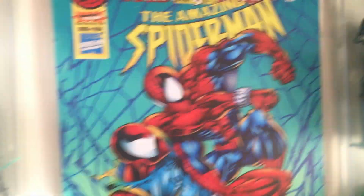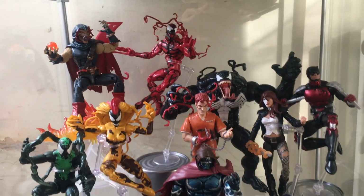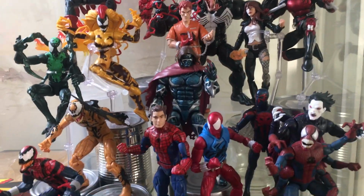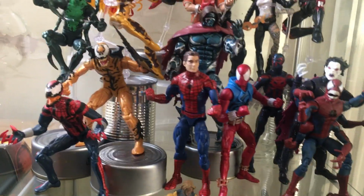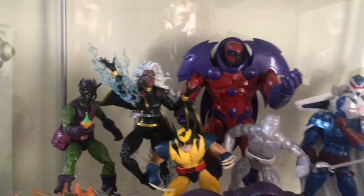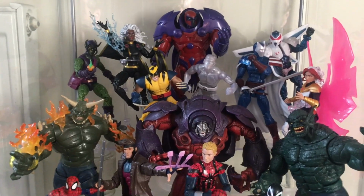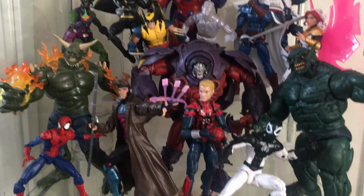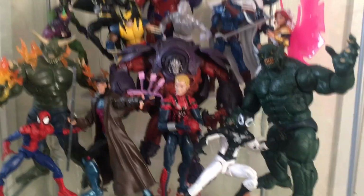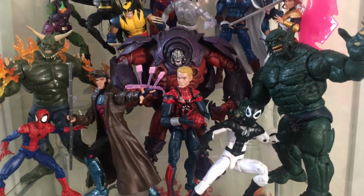And then over to the mid 90s, which is all about Maximum Carnage and symbiotes and clones and all that good stuff. Then mid to late 90s, we have Onslaught, and the backup X-Men there. I'm getting out of breath doing this. We've got Ben Reilly transitioning back to Peter Parker, and the start of Ultimate Spider-Man as well.